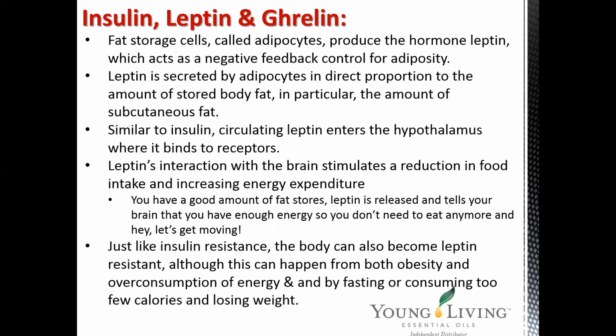So you just keep eating. The fat storage cells called adipocytes produce the hormone leptin, which acts as a negative feedback control for adiposity, which is basically fat. Leptin is secreted by adipocytes in direct proportion to the amount of stored body fat, in particular the amount of subcutaneous fat.